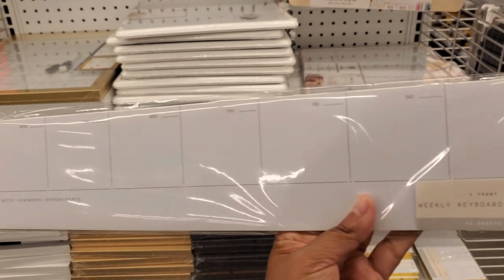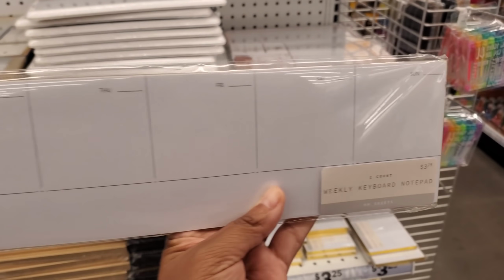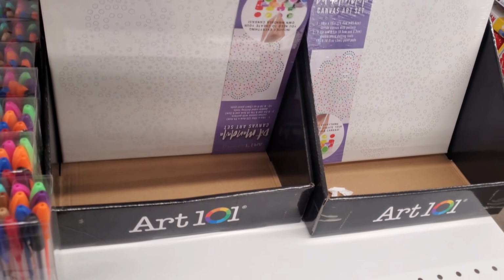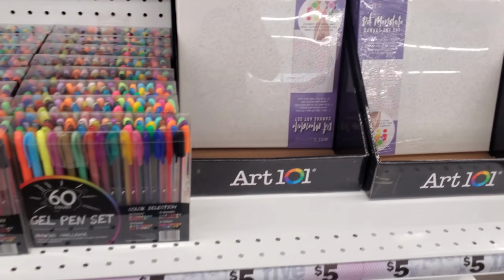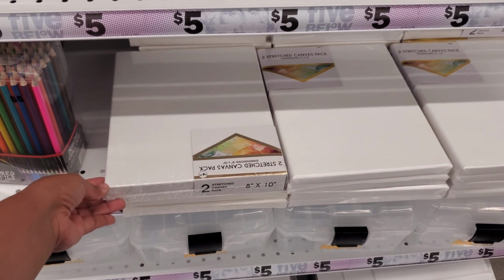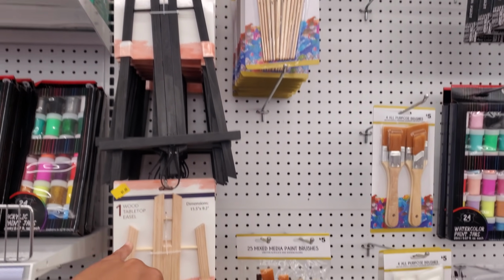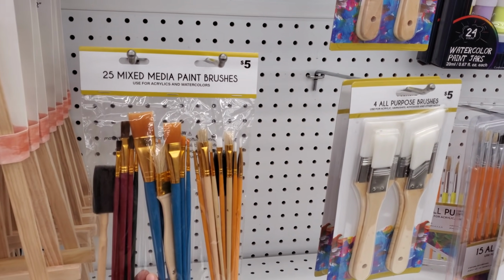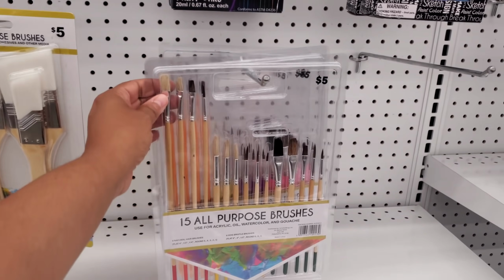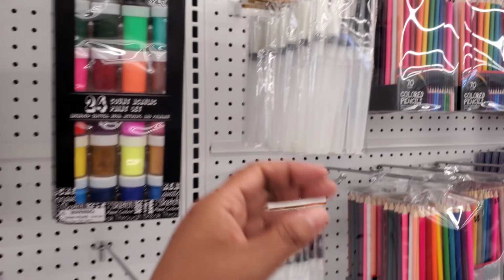We'll leave by your desk, computer, little weekly keyboard notepad, $3.25. Art 101, more canvas and painting, gel pens. You only get 2 in here for $5. The tabletop easel is $5. It comes in black. Paintbrushes are $5. You will get 4 in this one and 15 in this one. And of course, paint is $5.